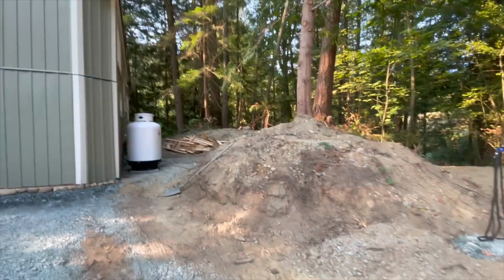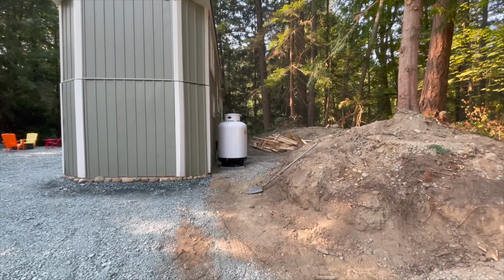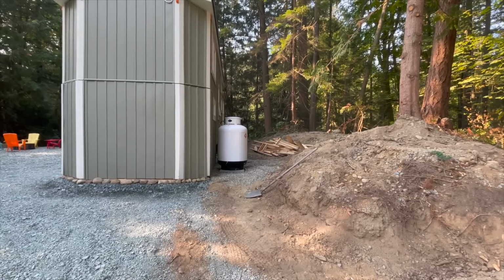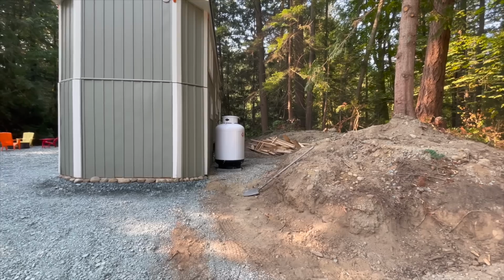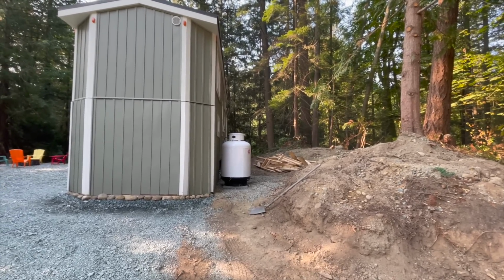So that propane tank is an 80-gallon propane tank. I think that's how it said, gallons. And I had it delivered, I think, on Tuesday or Wednesday, and then yesterday a company came and hooked it up for me. The company that did that work for me is called Garrett's Services. I'll put their link down below. They're in, I think, Duncan, but they work all around the north side of the island. Wonderful company. Super amazing customer service.